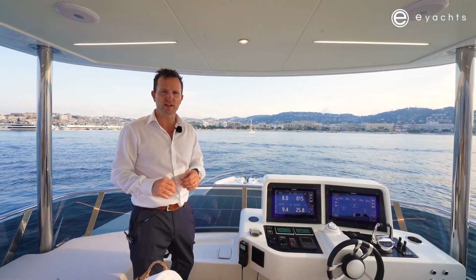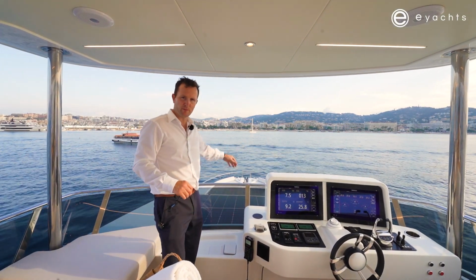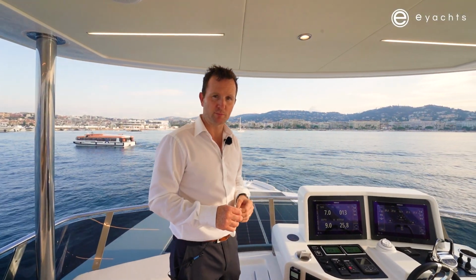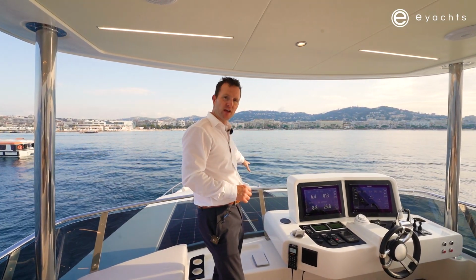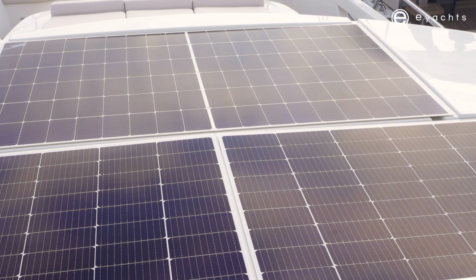Synonymous with the Greenline brand is of course solar panels. And this boat does not disappoint, housing 4 kilowatts of solar, both on front of the helm here and on top of the Flybridge roof, which is massive, to power this boat and regenerate the lithium batteries.